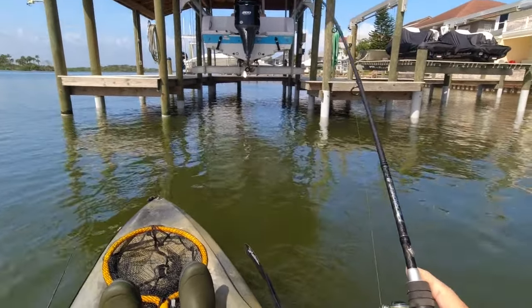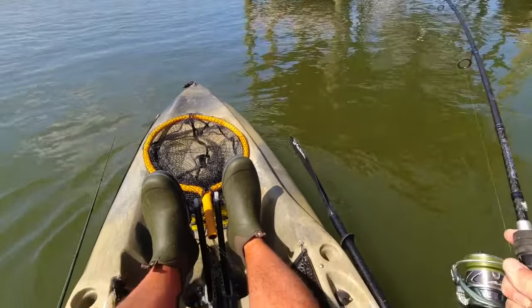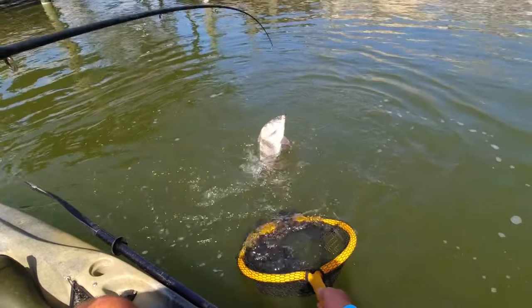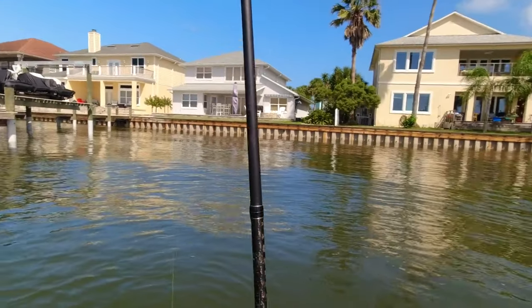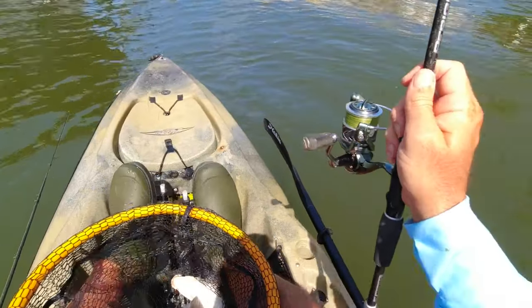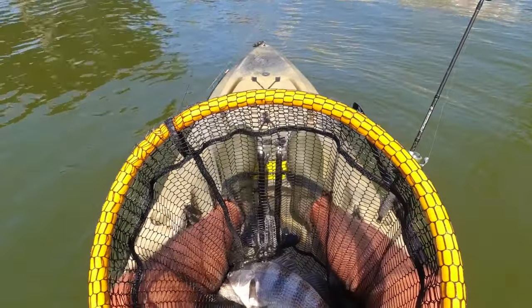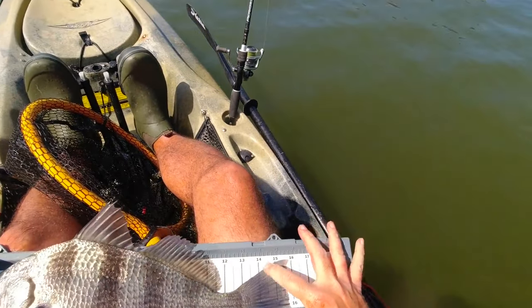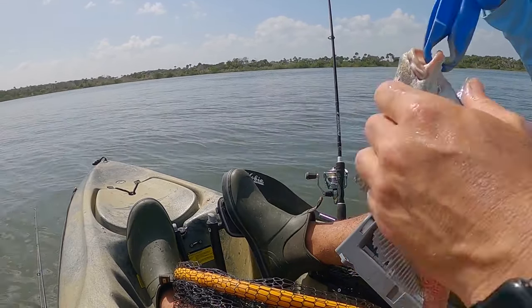I got something coming out of that dock. Something grabbed it. Oh, drum. Nice drum. That's what I'm talking about. Nice keeper drum. Yes. All right, all right. Woo. Nice black drum. That is a great way to end the day off. Let's see how big this guy is. You 14? Oh yeah, you're like 16. 16 inch drum. Woo, that's gonna be a nice dinner.